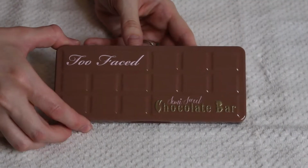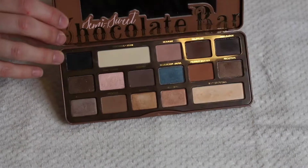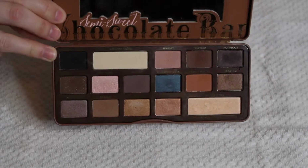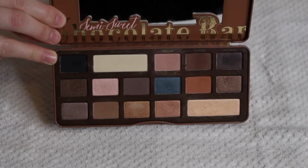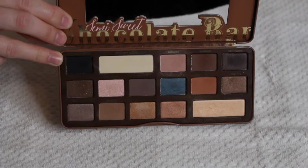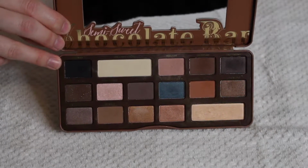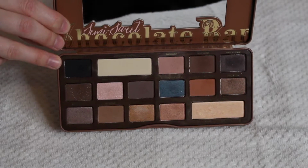Next we have the Too Faced Semi-Sweet Chocolate Bar, and this is the cooler tone of the original. This one has, again, a few pops of color, but they're wearable pops of color. And I love the fact that with these palettes, they give you a large size of the shades that you're going to use the most. The ones that you set your whole eyelid with, or the ones that you highlight with every time. And those always go the fastest in any palette. So I love that they made that the biggest shade in the palette. I think that's great, and it's definitely useful. They're all great, and I definitely recommend these. So this is the best of Too Faced for sure.